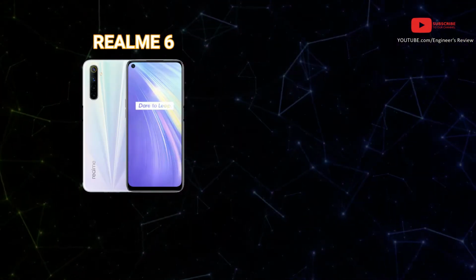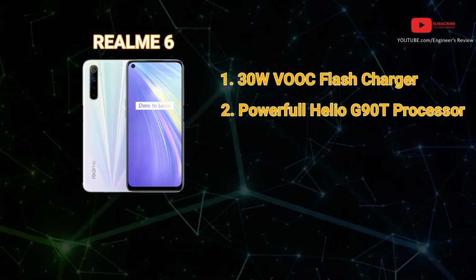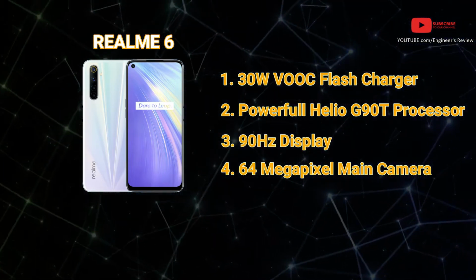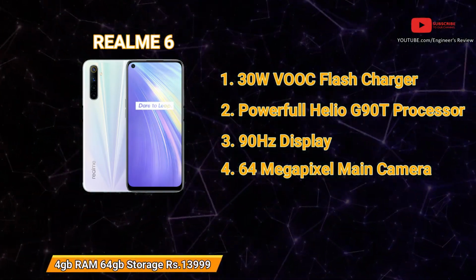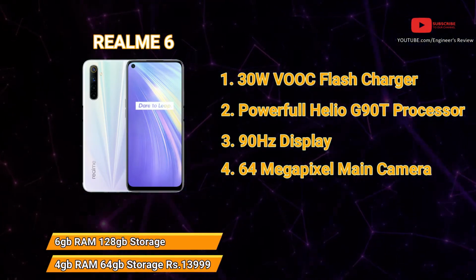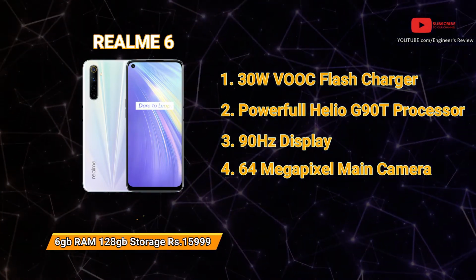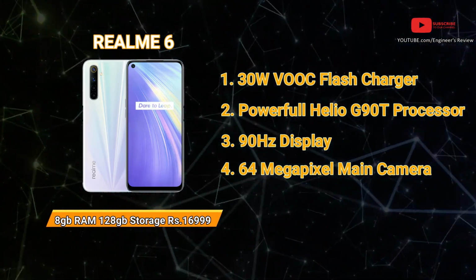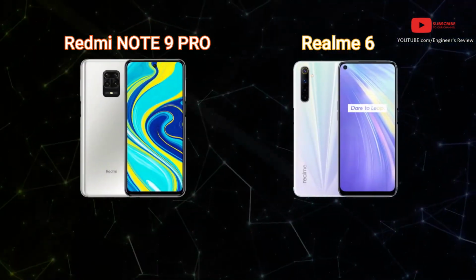Realme 6 offers fast charging by a 30-watt VOOC flash charger, a slightly more powerful G90T processor, a 90Hz higher refresh rate display, and a better 64MP camera. The 4GB RAM and 64GB storage variant is priced at Rs 13,999. The 6GB RAM and 128GB storage variant is priced at Rs 15,999. The 8GB RAM and 128GB storage variant is Rs 16,999. Overall, both the products are good value for money.